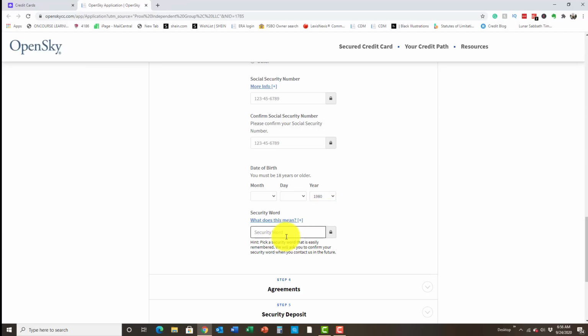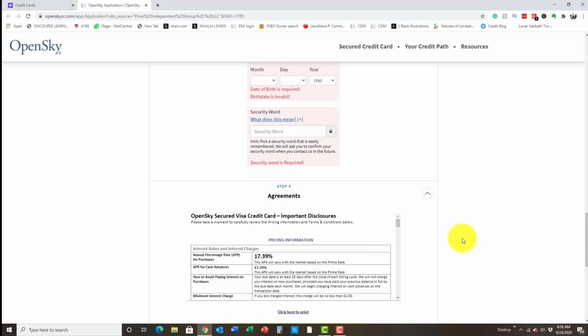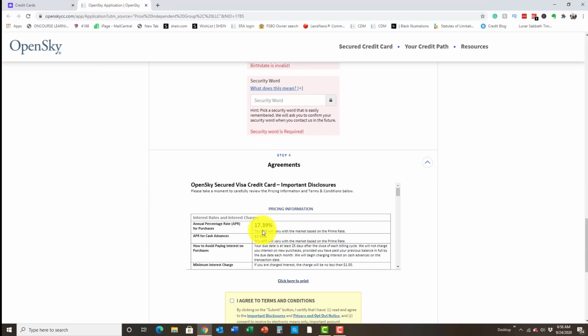Social security number twice to confirm, and they ask you for your birthday. They ask you for a security word, so you can have a security question in case you were to forget your password when logging in. And then down here in the agreements, they explain details to you that are also important, like your annual percentage rate, which in this situation is 17.39. Now a lot of other credit cards usually are around the 20 to 25% range, so this isn't too bad.